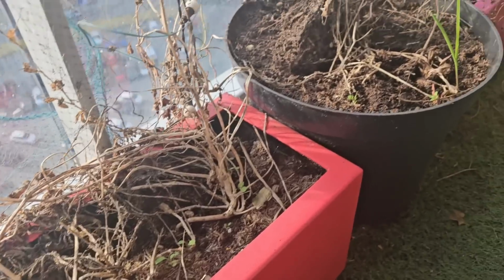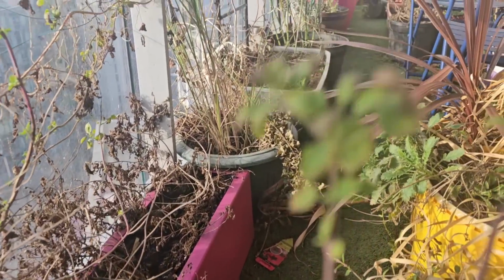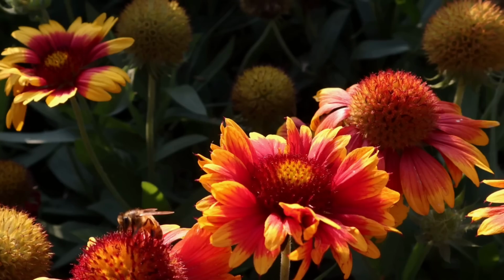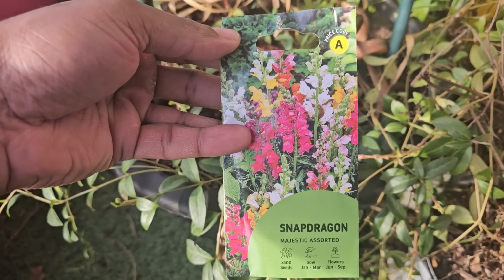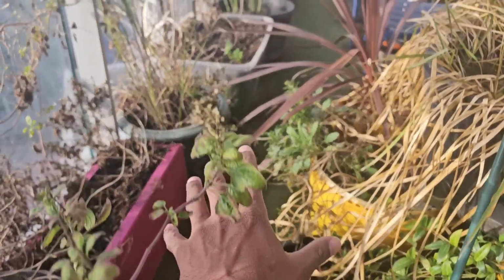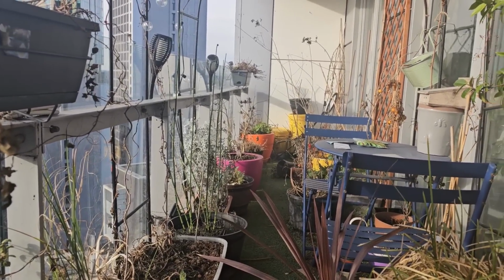All throughout the garden, I have got tons of pots. So one thing I like to do is have some fillers in the containers. So some of the flowers that I'm going to be growing as fillers are cornflowers, Rebecca, and snapdragons. The aim will be to fill out most of these containers with one or two of those plants.